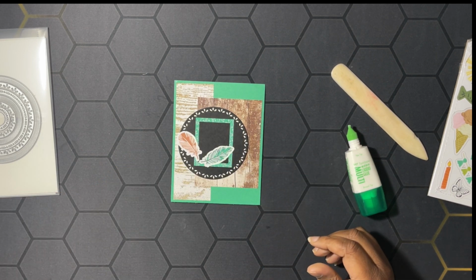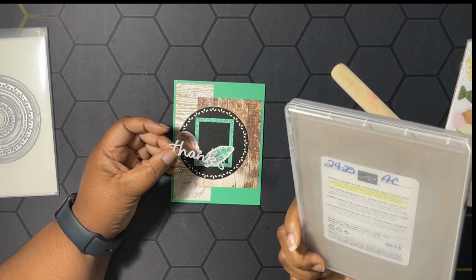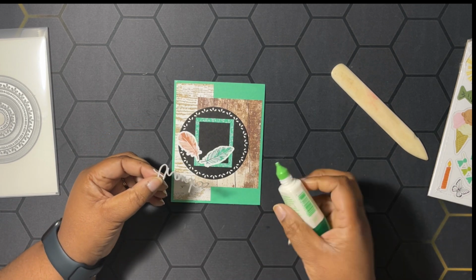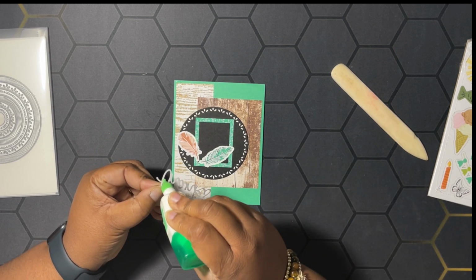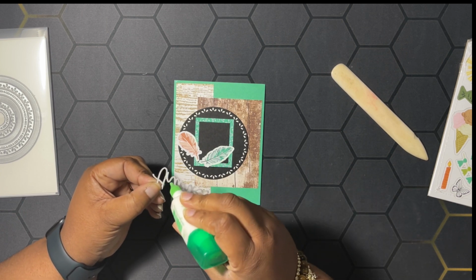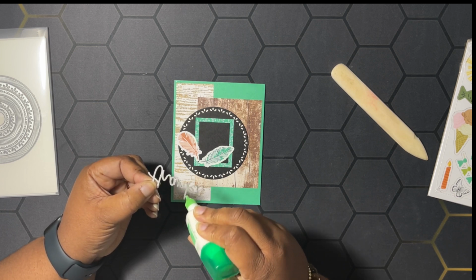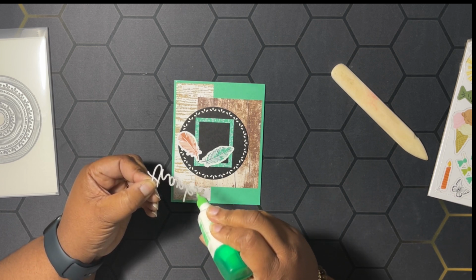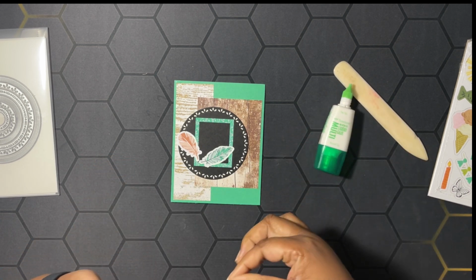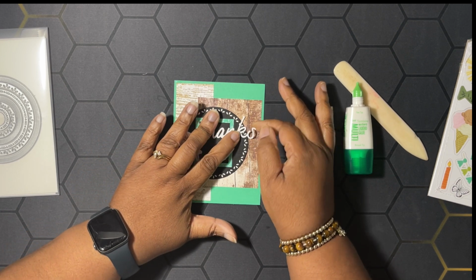Then I have the word thanks from the Saying Something ephemera pack. Now this, ooh, I'm gonna have to put dots of glue on here. Now this is all white, but if you want it to be color, you can sponge or dab some color or use a marker to color it. You just have to be very careful because it's delicate. We're gonna put this about right here.